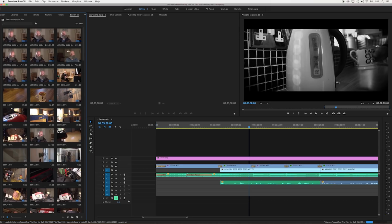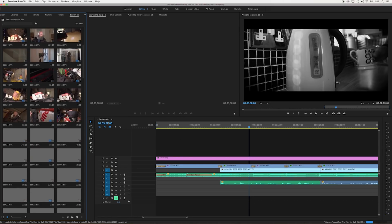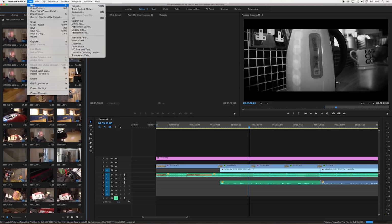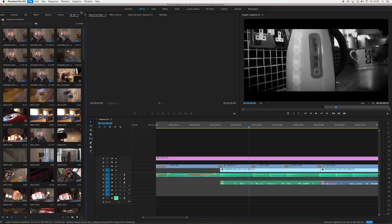So the first thing you need to do is create your sequence. So I've already got a sequence up on this window here, which is my previous edit, but we're going to create a new one. So we're going to go to File, New, and then we're going to enter Sequence.